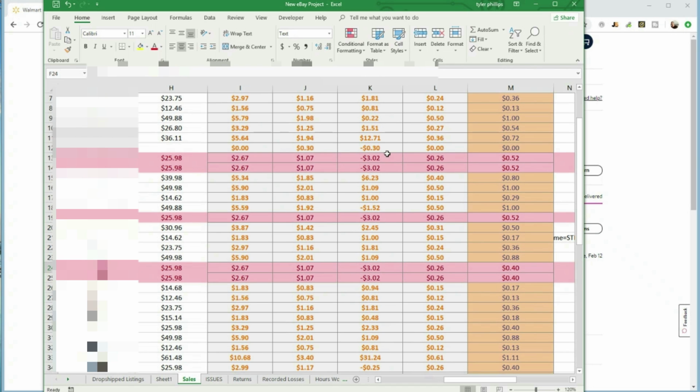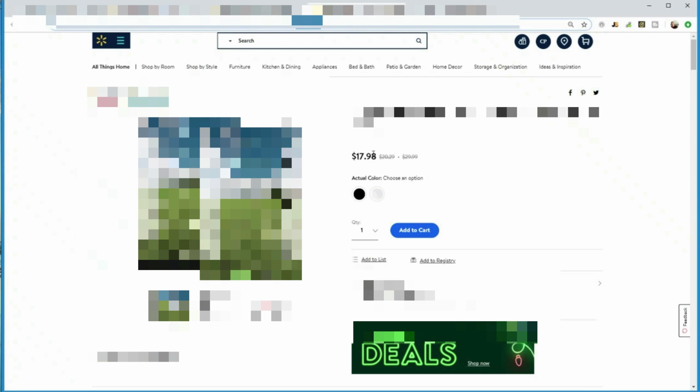So these ones in red are all the ones that I lost money on. As you can see, I lost $3.02 on all of these transactions. And that's because the price went up on the item, but there's actually a rollback on Walmart right now. You can see that the item is now $17.98. So the price of the item has dropped $2.